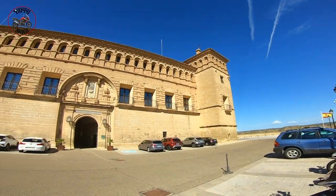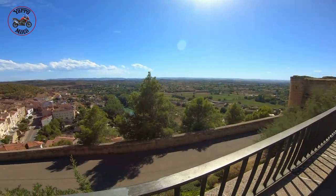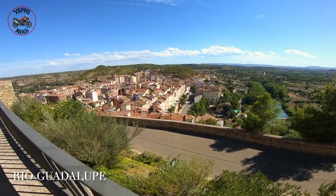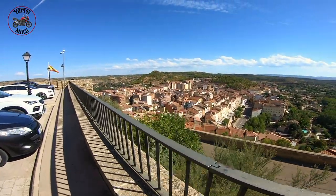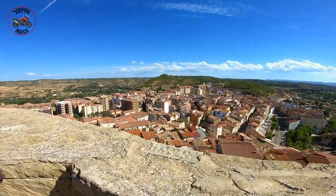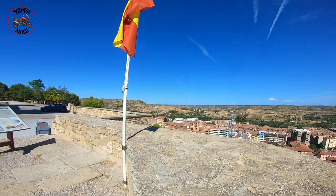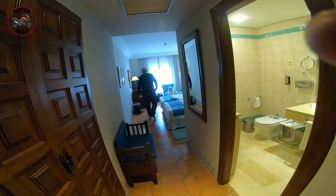There we go. This is the Parador Alcaniz. The river something or other down there, that's the town of Alcaniz. Let's just go up to this corner and see what else we can see up here. Almost the town. We'll catch up with you in a minute, I think. Here is the Parador Alcaniz.